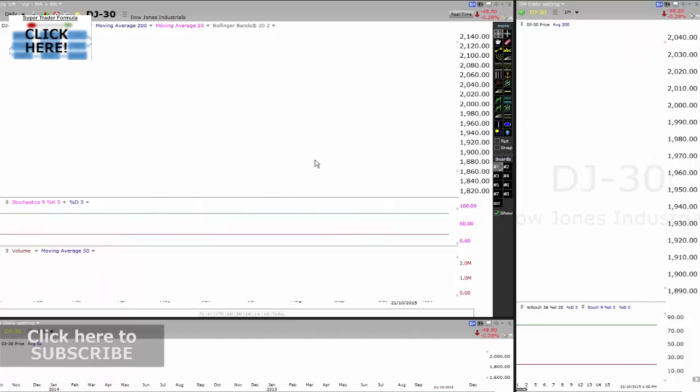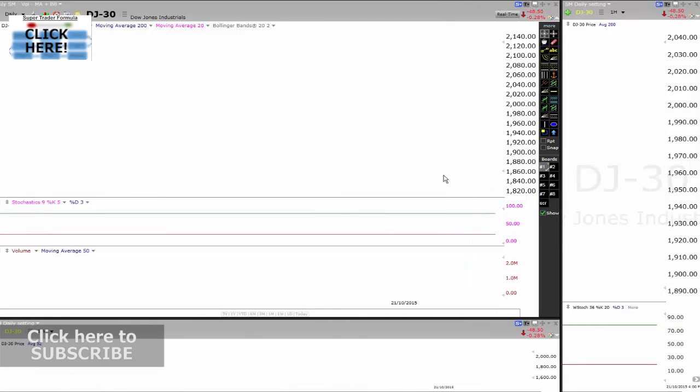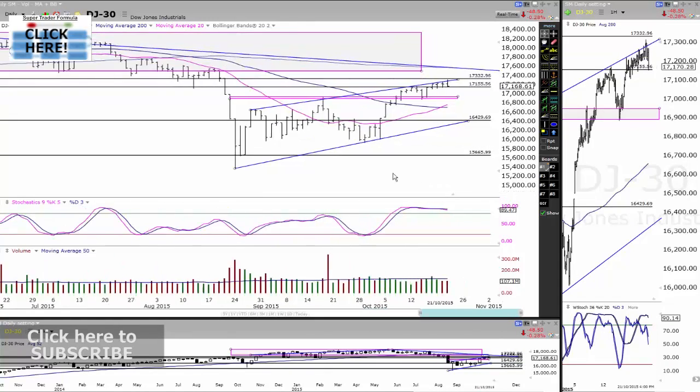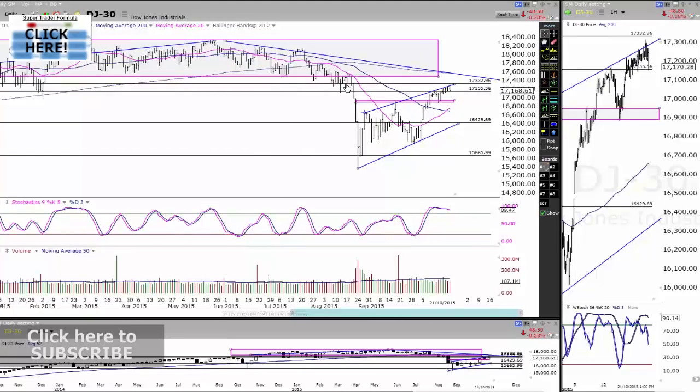The Dow Jones. The chart's going to appear, and abracadabra, internet's working, charts appear. Cool. So you can see with the Dow Jones we got almost to this resistance level up the top here, and then we break down. We're still at the top of this channel, still getting that sort of divergence action happening.